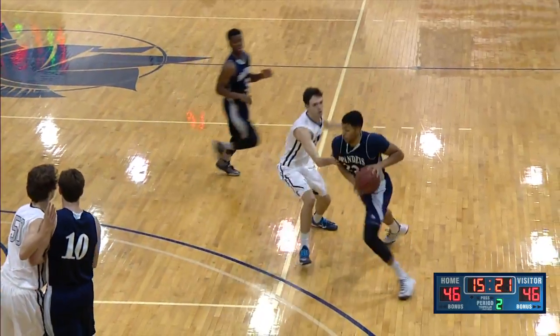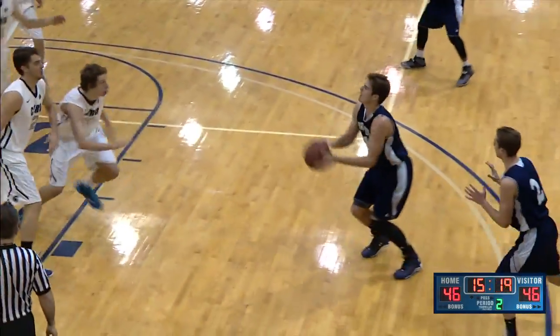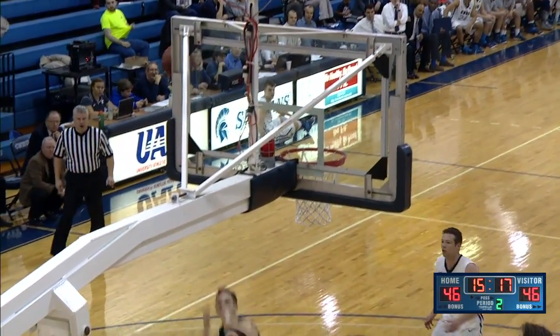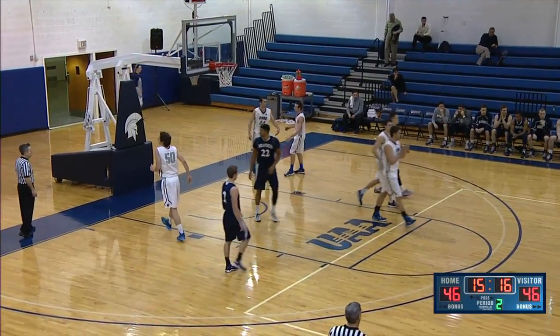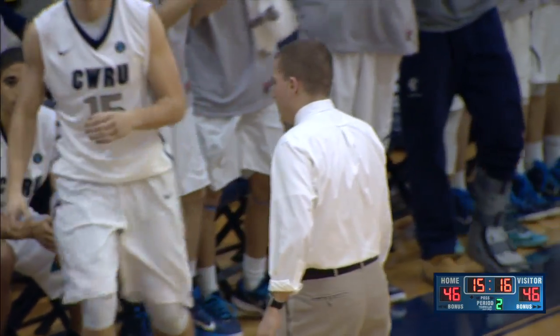Brandeis jumped out to a 5-0 lead, and they have never looked back until this point right here. Shots up, missed. McLaughlin fights for it, knocked out of bounds, and it was off of Tim Reel.